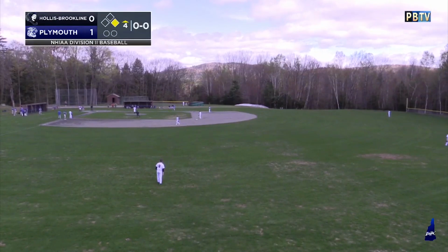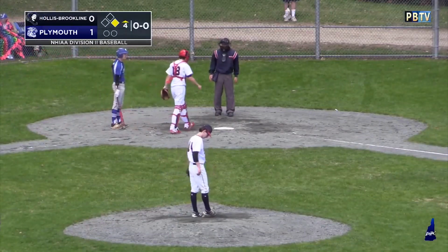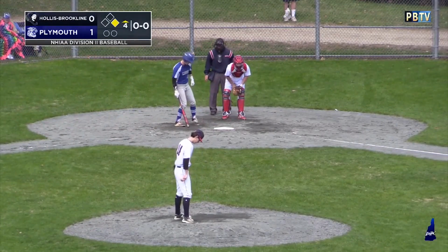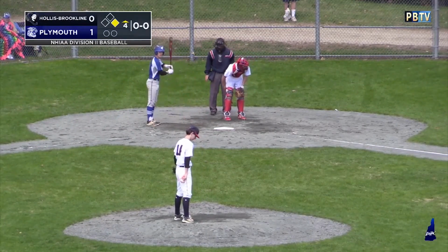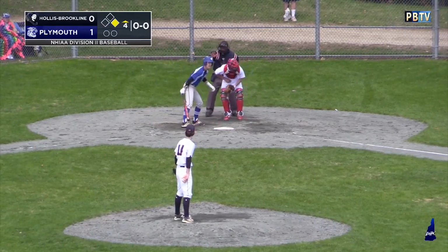We got, who's coming up? Number 9, Messina, playing shortstop. He's 0 for 1 on the day. I think he popped out to Devlin earlier. So he does with a runner on first.